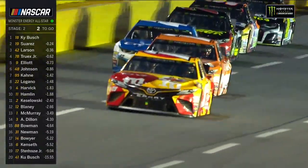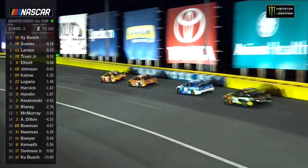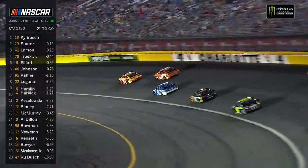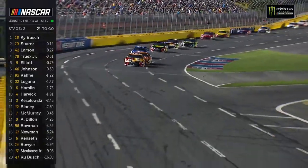2 to go in stage 2 of 4. Mike, what I love about the speed that we're running and what I love about what I'm seeing is you can do anything with these cars you want to. You can go inside, outside. You can run up in front of a guy. You're not going so fast that you're out of control.